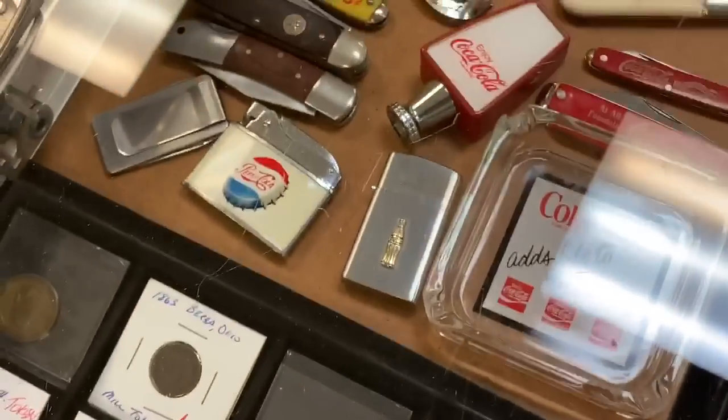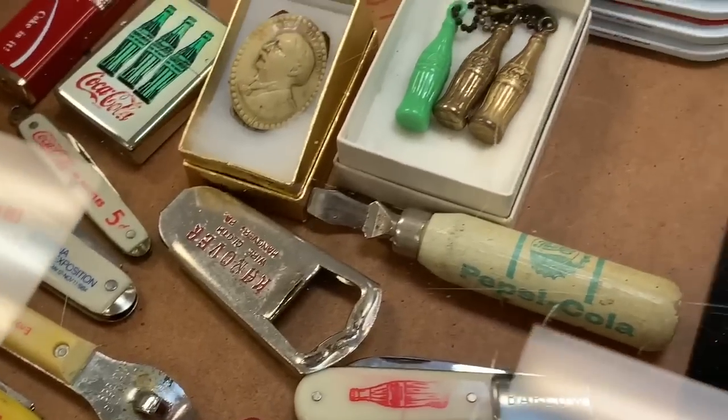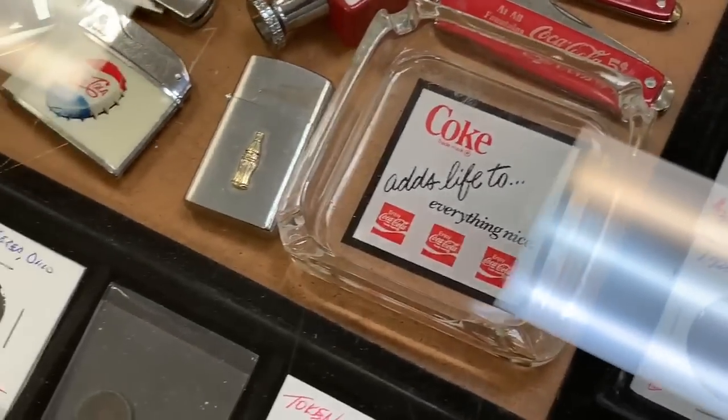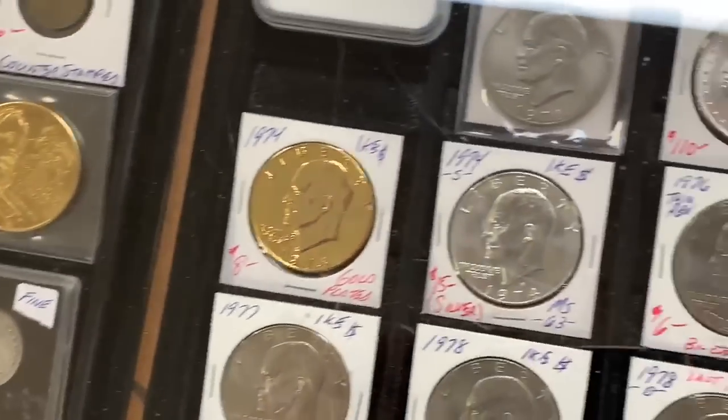All right, cool. Does this stuff ever really go anywhere? It used to. Again, same thing. I go to a show in Lakeland called Collectorama. They do everything, trading cards, the Coke and Pepsi stuff. And I would find people that wanted it there.